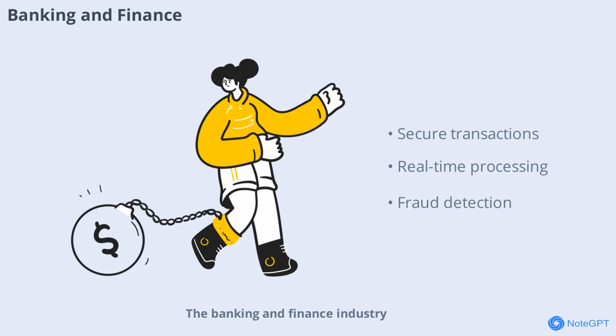The banking and finance industry relies on microprocessors for secure transactions, data processing, and fraud detection. High-speed chips enable real-time trading, online banking, and mobile payments. As financial technology evolves, microprocessors will continue to drive innovation and security in the digital economy.